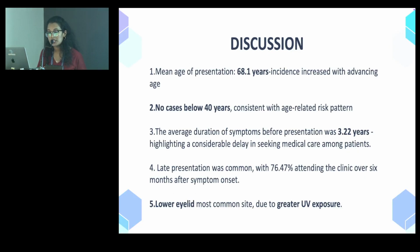Moving on to discussion, the mean age of presentation was 68.1 years, showing increased incidence with advancing age. No cases below 40 years was consistent with the age-related risk pattern. The average duration of symptoms before presentation was 3.22 years, which shows a delay in seeking medical care among patients, and late presenters were 76.47%, who attended the clinic more than 6 months after symptom onset. Lower eyelid was the most common site. It can be due to greater UV exposure.